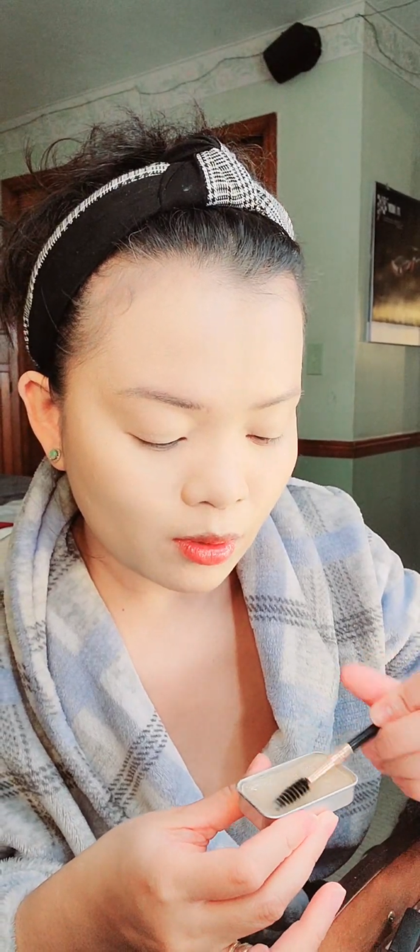For my eyebrow, I'm gonna use my styling soap roll.